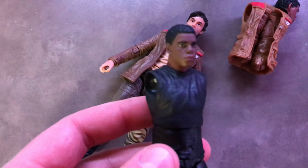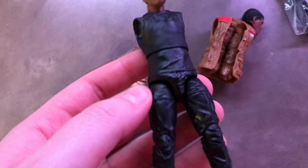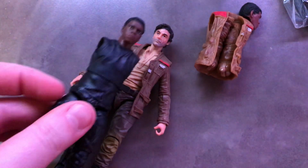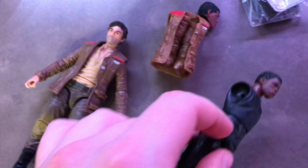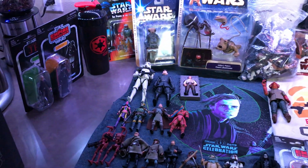But yeah, this custom I'm working on, I got the head sculpt from the Finn officer disguise for Sorter. And of course, I removed the arms to get this jacket on. And I've got the hands in there too. But anyway, so that is pretty much my haul from Star Wars Celebration Chicago.